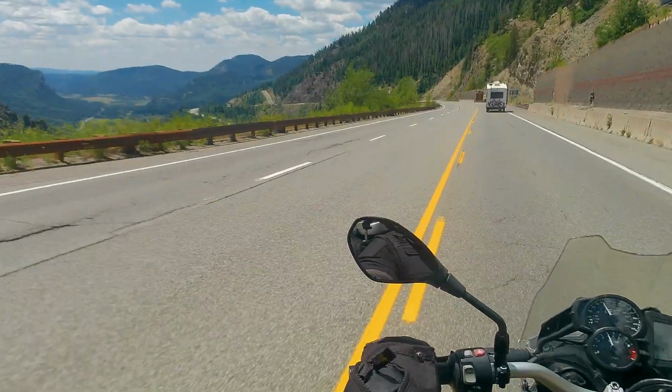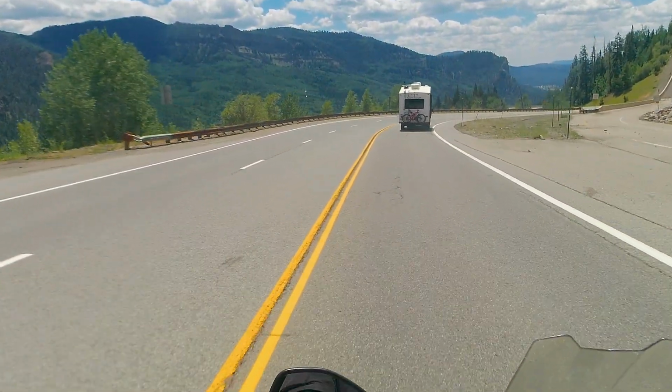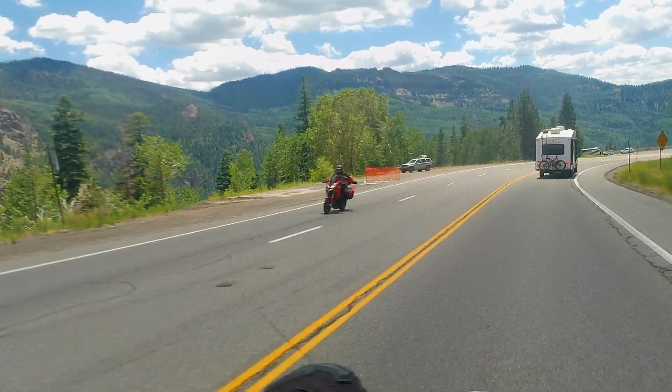There's a sign of rules. It's telling you there's a lot of switchbacks and hairpin corners to be careful. And here always is our view of the runaway truck ramps that are in Colorado. This one looks super scary because there's a corner you have to hit before you go up the hill.